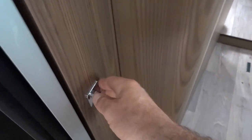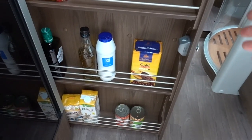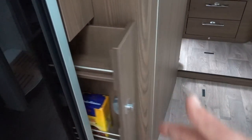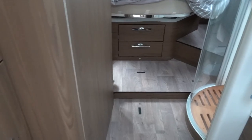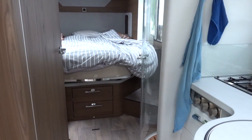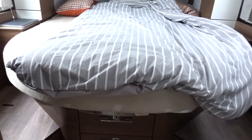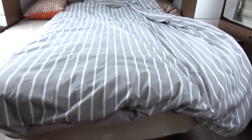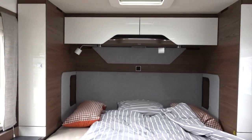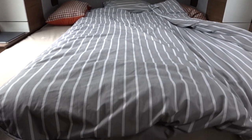So as you can see, folks, you're not going to be short of places to put bits and pieces. Storage galore. There is only one place where I feel storage starts to fall down slightly, and that is the bedroom. And it's really not massively an issue. It's purely the fact there's not a huge amount of hanging space.